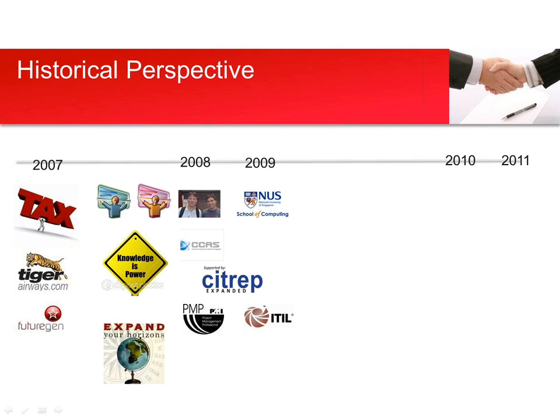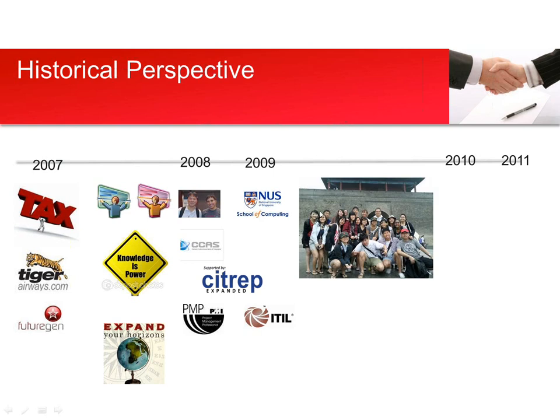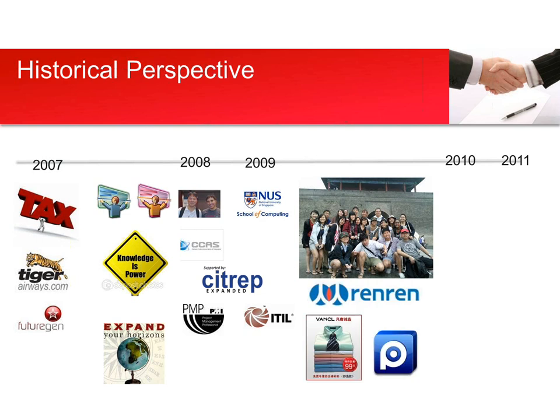From there, I joined a study tour where I went to Beijing and Shanghai. Let me show you the picture. There's our group at the background of the Great Wall of China. We not only toured China, but the study tour allowed me to visit companies like Renren, Bankel, and PP Live. Now, most of you may not know this, but Renren is the Facebook of China. And I suspect they have equal to or even more members than Facebook.